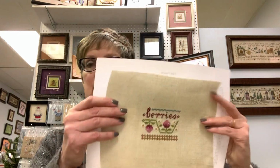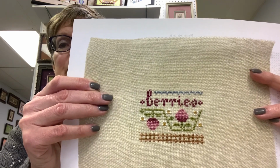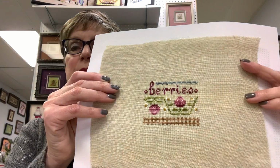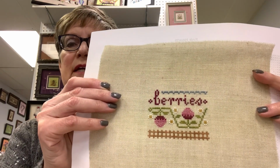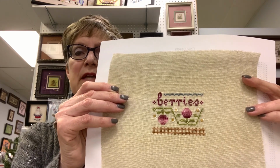All right, this is the second one from the spring smalls called Berries. And the only thing I had to do, I think, was put the beads on in the middle of the strawberries. Oh, I think I had to tie off my tails from the flowers because I did those with 1 strand and I did each leg of the stitch twice, so I had some tails to tie together and wind under. So that's 2, 3, 4, 5.